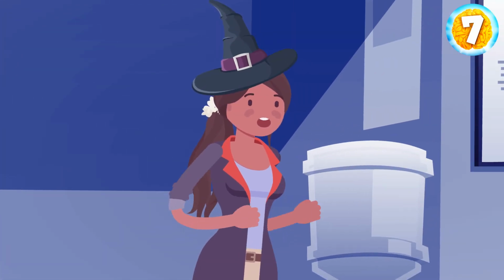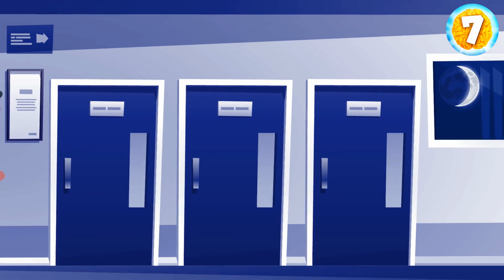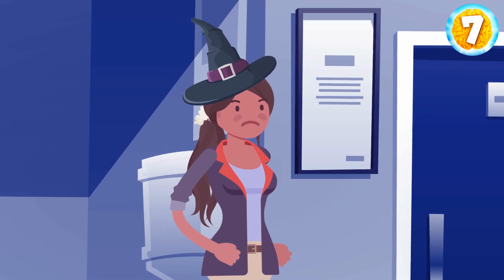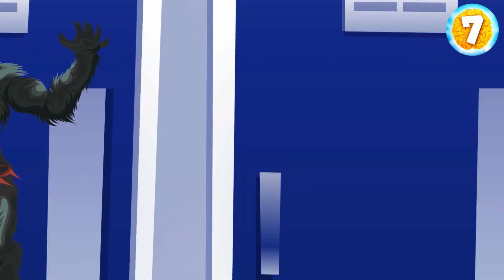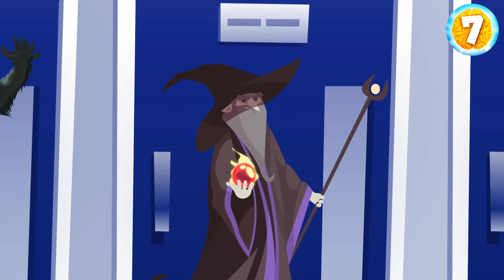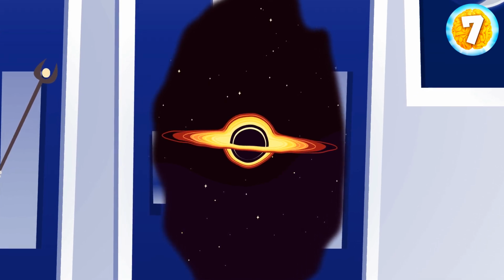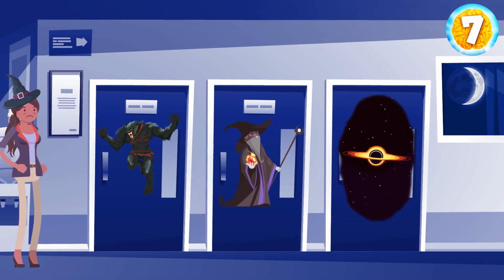Maya runs away from the imposters and finds herself in a creepy abandoned part of the hospital. Finally, she sees 3 doors, but each door is hiding some danger. There's a werewolf hiding behind the first door. There's a wicked wizard waiting for Maya behind the second door. And there's a magical portal leading to a black hole behind the third door. Can you help Maya choose the safest option to escape?